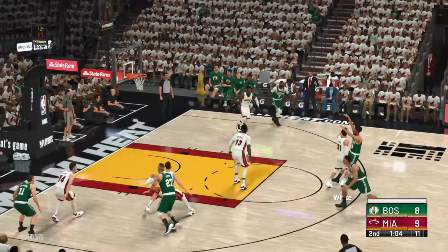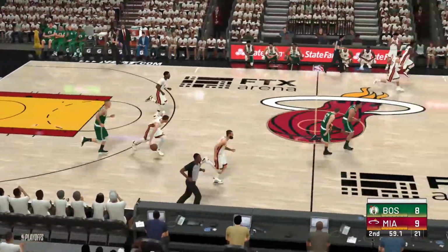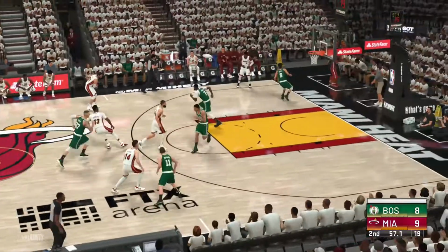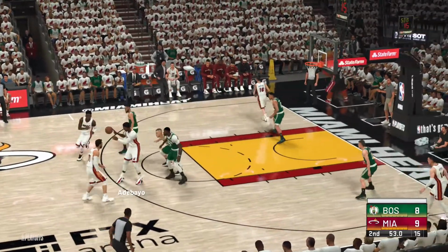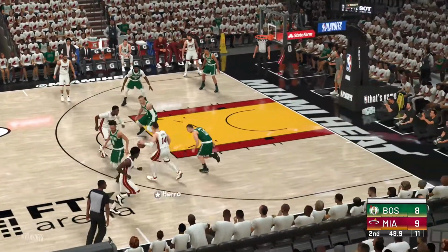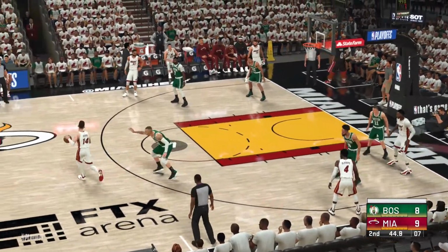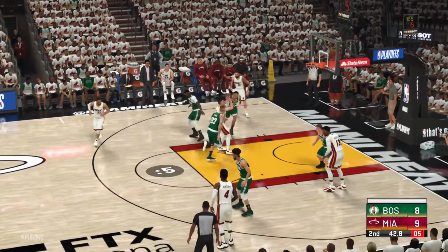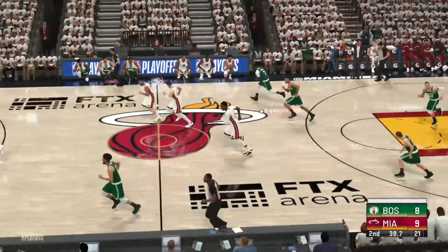Williams dishes to White. Misses off the right iron. For Miami, they've got a nice 3 of 3 to start the second. Strus passes to Adebayo. Now Hero. The 10-footer. That one misses. So the Celtics will take it the other way.